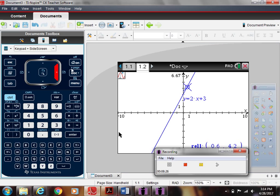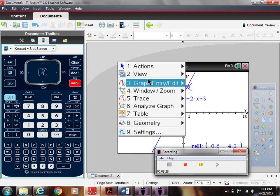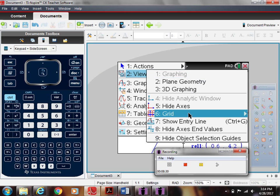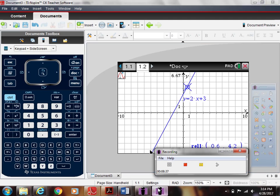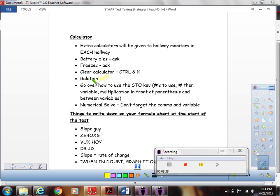Okay. Now if you want the grid up, remember you go to Menu, go to View, go to Grid, look for the keyword Grid, and then go to Line Grid. And you can also look at the points that way. All right, so another thing that we need to talk about is the store key. So we're going to go over how to use the store key.